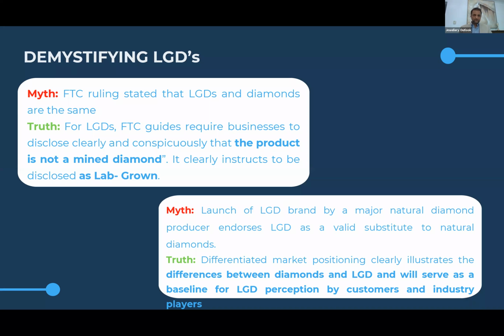All right, so coming back to the presentation, we have demystifying lab-grown diamonds. One of the common myths is the FTC, the Federal Trade Commission ruling, that states that diamonds and lab-grown diamonds are the same. Now, the truth is that FTC guidelines in no way mention that they're both the same. The only thing FTC clearly specifies is that physically and chemically, they are exactly like natural diamonds. However, any reseller, producer, trader, or even retailer that deals in lab-grown diamonds in the United States has to use the word lab-grown before or after.